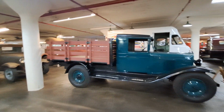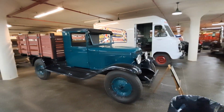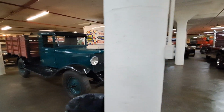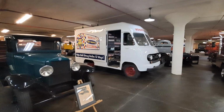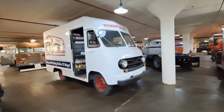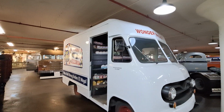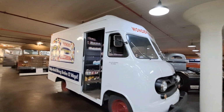Well, we'll jump around this side of the aisle. There's a Chevy truck here. Look at the Wonder Bread truck, that's really cool. It must be built off a Ford. It's got a Ford truck grill in it. That's something you won't see too many of surviving. A lot of those got wrecked.